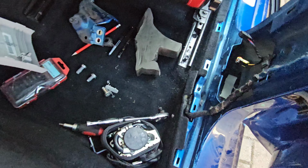40 newton meters was the torque spec for that Tavia 3. I can't imagine it being too much different for this, so yeah, that's what I'm going to do. I get the seat bolted back in.